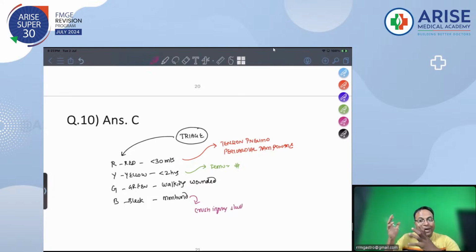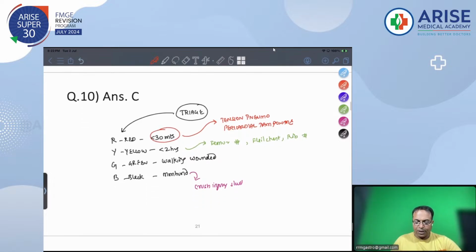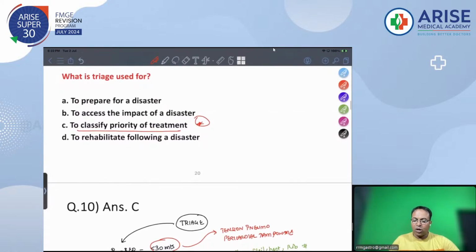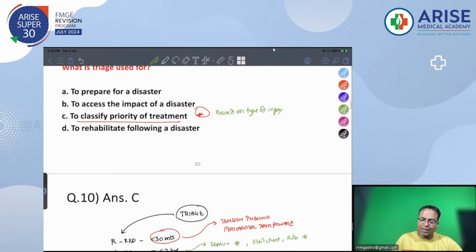A skull is crushed with the brain exposed, a lorry tire run over a chest, all those things you cannot save. That is known as crush injury. Yes, many of the injuries which can be managed, like flail chest, rib fractures, all those will come under yellow. Okay, so no need to worry about yellow. Green also is nothing to worry about, but most important is red. Red is which should be treated within 30 minutes. So don't forget triage colors. That is priority of treatment based on the type of injury. Okay, that is known as triage.